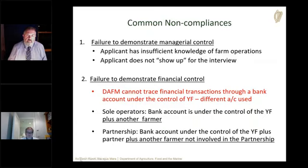Failure to demonstrate financial control. The department cannot trace financial transactions through a bank account under the control of the young farmer. This is where different accounts are being used to lodge transactions, maybe from the sales or purchases of animals, or where the milk check is lodged into an account which is not under the control of the young farmer, or where the young farmer is not named on that account.